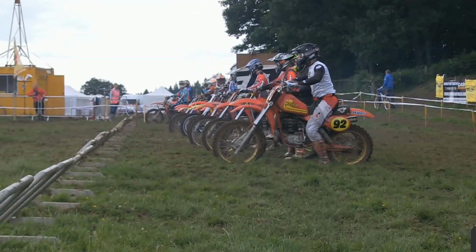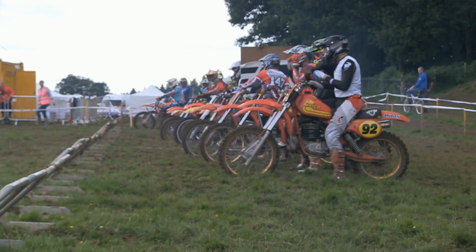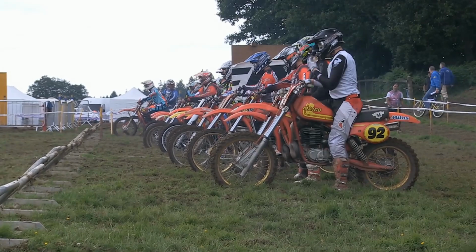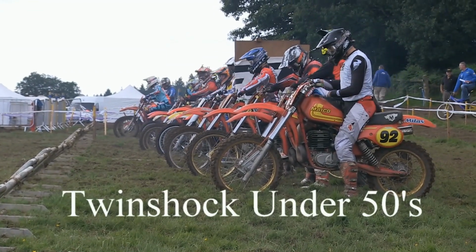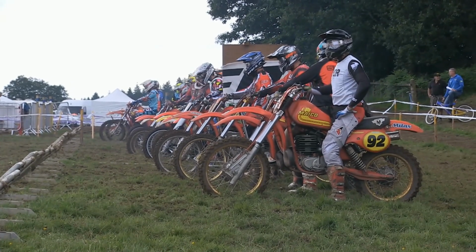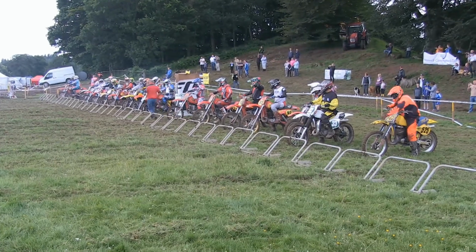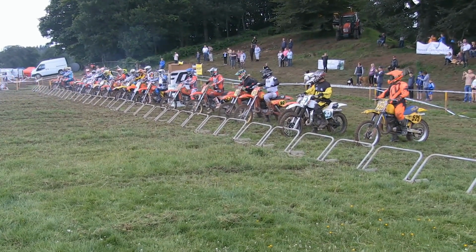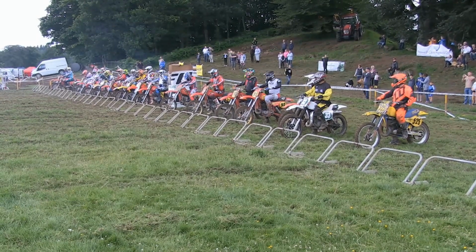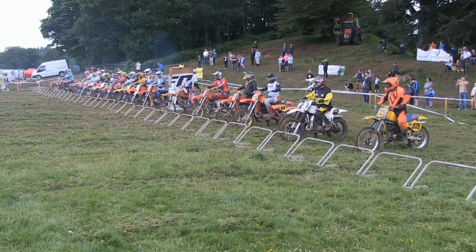Okay, next up it's race 5. This is a Twinshock under 50s class. The relatively young pups of Twinshock racing. Another good selection of riders for this class. Almost a full gate of riders here. I think there will be approximately 25 riders in this particular Twinshock under 50s class race.